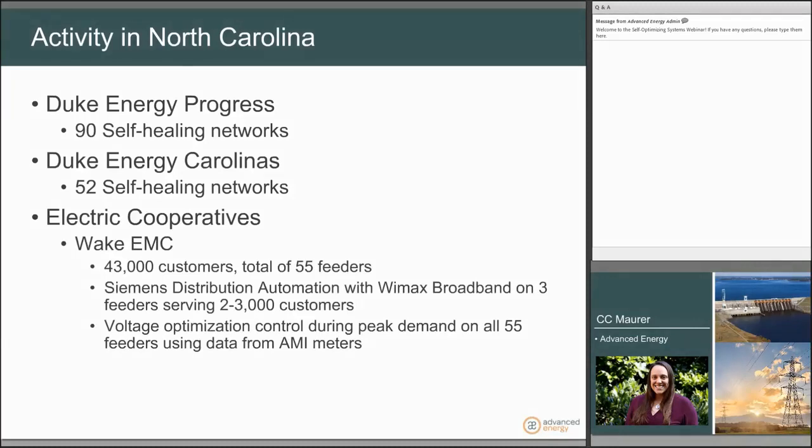And the electric cooperatives are also employing self-healing technology. One example is Wake Electric Membership Cooperative. They have a total of 43,000 customers served by 55 feeders. About 3 years ago, they did a pilot project with Siemens Distribution Automation Controls and WiMAX Broadband on 3 high-density feeders serving 2,000 to 3,000 customers. The technology has worked reliably, and the system is automatically able to sectionalize down to the smallest outage, and they have seen faster response times for outages.